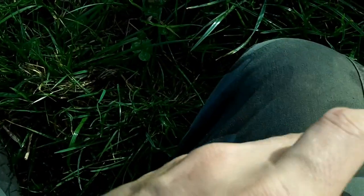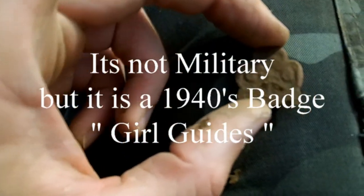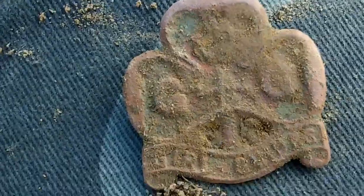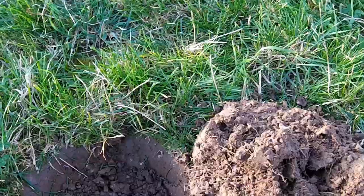This is a military cap badge, I think. It's got G something, it's a bit dirty, I don't want to rub it too much. But yeah, it definitely would have had a pin going across there. Some little military cap badge. Pretty cool. Right, going to be going in a little bit and we'll see if we can find anything else before we go. Right, on to the next.